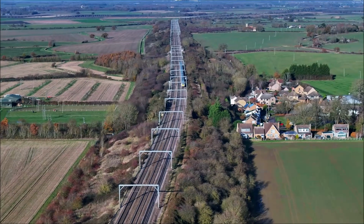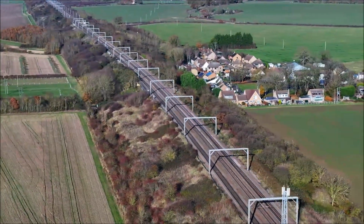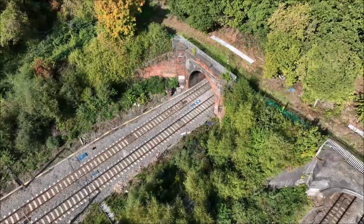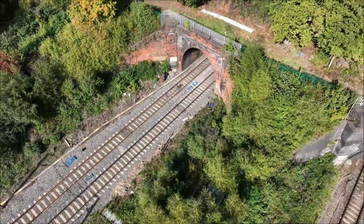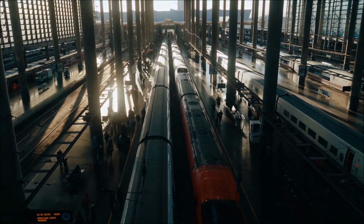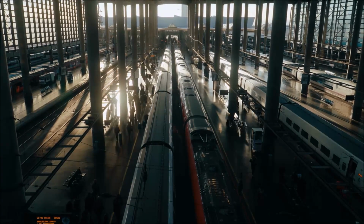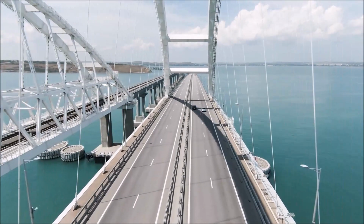Now, let's delve into the transformative Crossrail project in London, connecting the city with unprecedented efficiency. Join us as we explore the underground network that's changing the way Londoners travel. Crossrail is more than just a transportation project. It's a game-changer for London's connectivity. Stay with us as we uncover the complexities and innovations behind this transformative initiative.